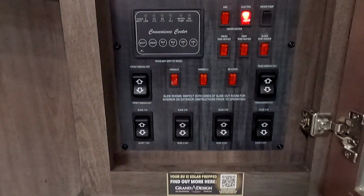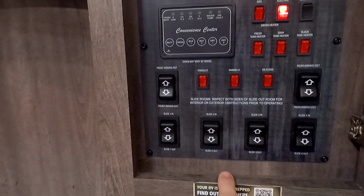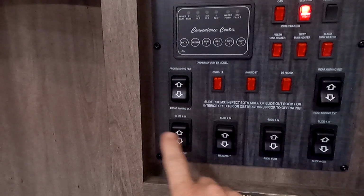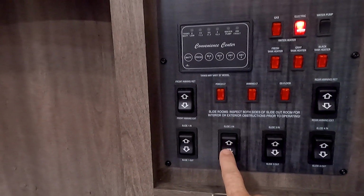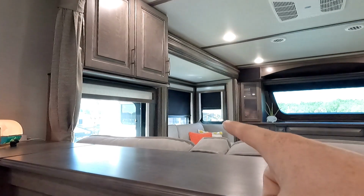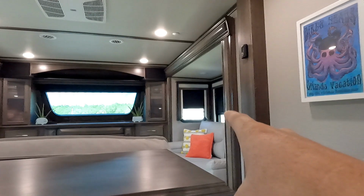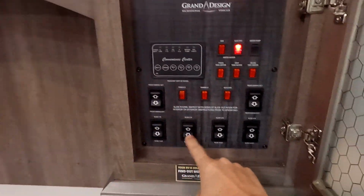So this fifth wheel has 5 slides, and you only see 4 buttons. Slide 1, which is right here, is going to do both of your kitchen slides, your left hand and your right hand slides. Slide 2 is your forward left hand slide in your living room. Slide 3 is your forward right hand slide. And then slide 4 is your bedroom slide, where we go back in a minute. So that's why we have 5 slides but only 4 buttons.